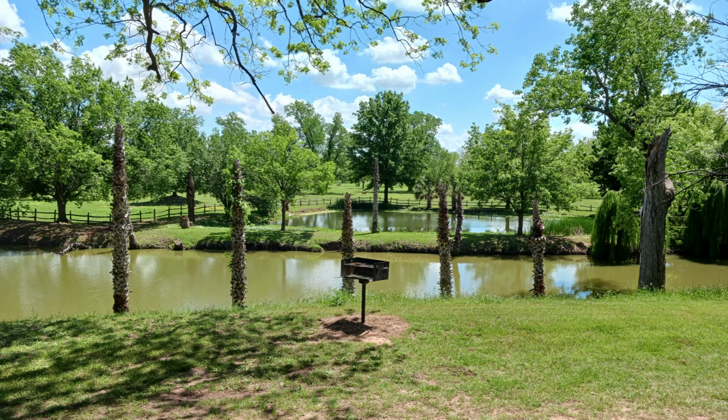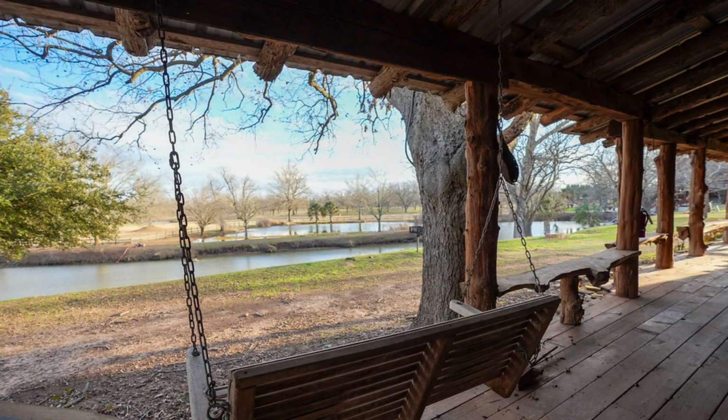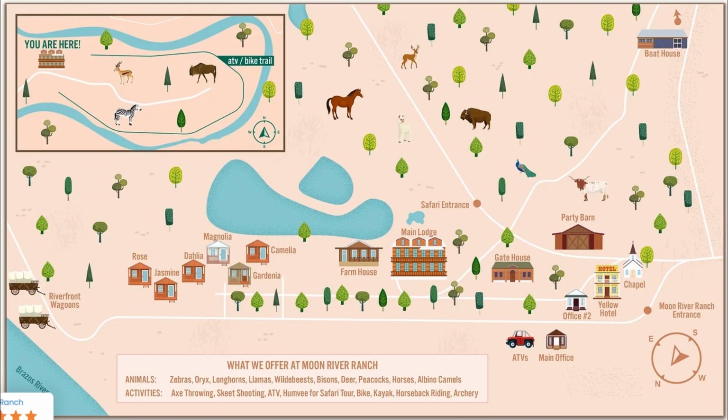The second thing we didn't like were all these dead palm trees around the pond. Now, it looks like they may have fixed that and pulled those up because they're not in this picture from the website. The last thing that we didn't really like was the fact that we're not alone. It was a resort, so there's lots of people around. There's lots of different kinds of accommodation. So it's not just you and your family. In fact, the first night we were there was a Thursday, and there was a corporate group there. And then the next night was a weekend, so a lot of the cabins and things started to fill up.